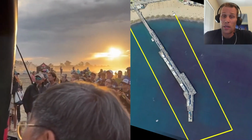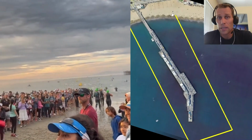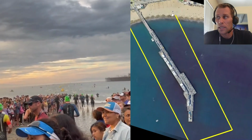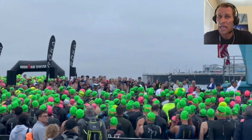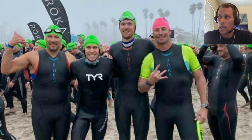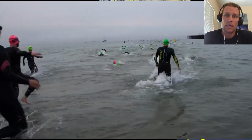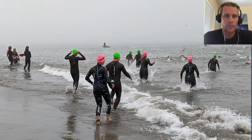There are probably going to be around 2,000 or so athletes in this race. There have been historically, which means if they're letting four athletes go every 5 seconds, you can do the math. It's probably going to take close to an hour to get all the athletes started. And that's for safety reasons, of course. But I say that because if you are a slower swimmer and you're lined up towards the back, I would continue to hydrate and just know that you're not going to be going right when the fastest swimmers go.